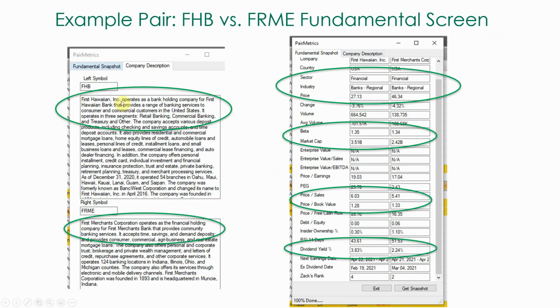What are these companies? Well, First Hawaiian operates as a bank holding company for First Hawaiian Bank, and they provide a range of banking services to consumer and commercial customers in the Hawaiian Islands mainly. They got 54 branches across the islands, also Guam and Saipan. They've been in business for a very long time. First Merchants is a financial holding company for First Merchants Bank, and they do the same thing, community banking services, and they do it in 124 banking locations in Indiana, Illinois, Ohio, and Michigan.